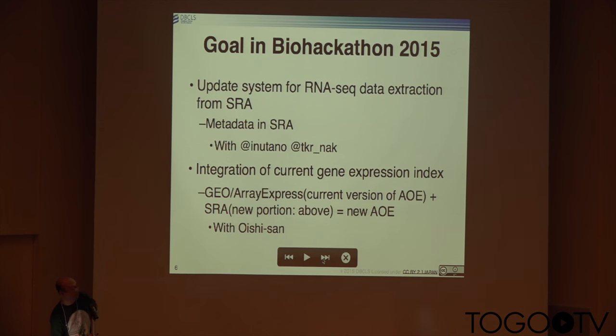So I want to work with Mr. Ohta and Dr. Nagasaki. They are very fluent in SRA metadata, so I want to work with them. And I also want to update the AOE interface, and this will be work with the person over there. So thanks for your attention.